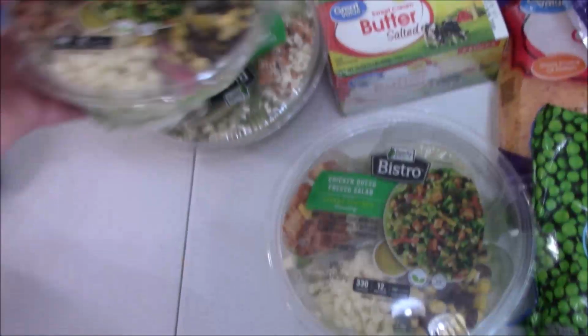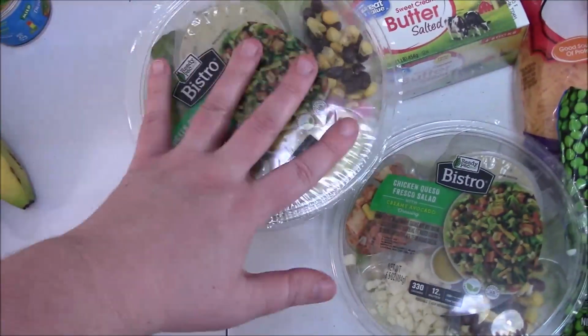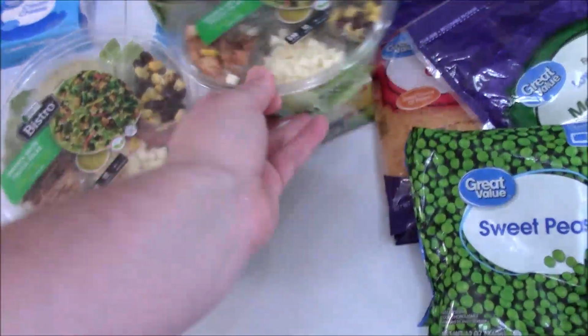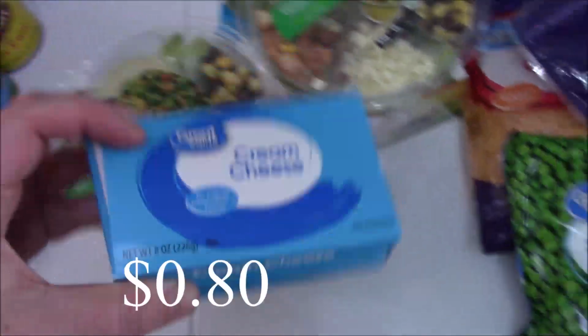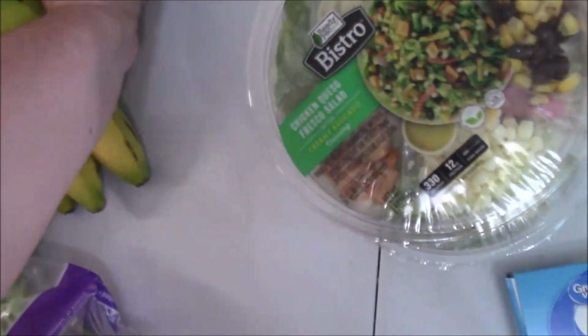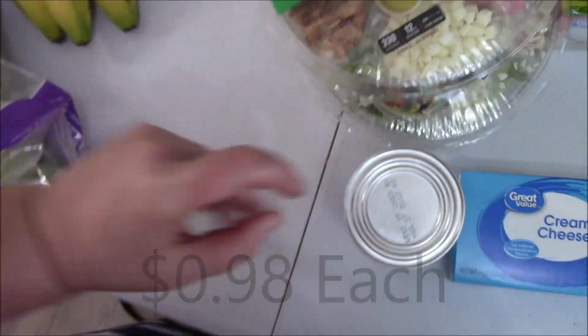He leaves the 11th. Okay, well, oh well. Still for $1.50. Great lunches. He can take those to work. I'm not worried about it. One thing of cream cheese. I need it for the white chicken chili that I'm making, as well as some diced green peppers.